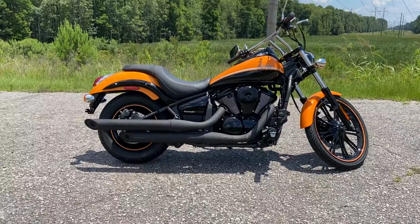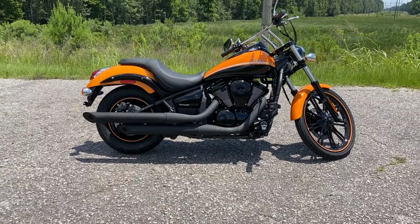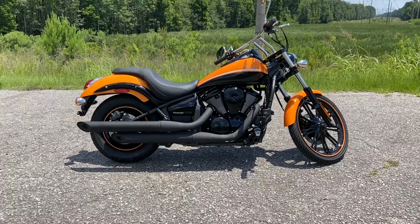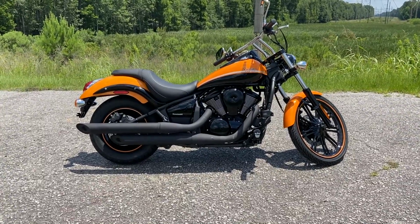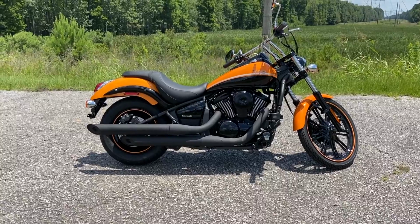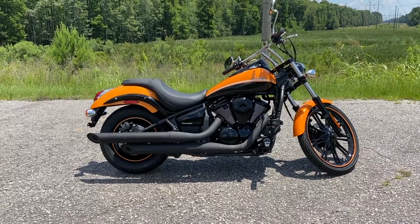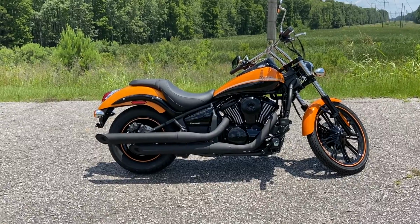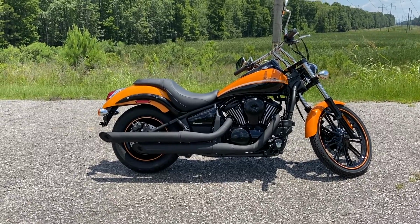It's pretty seamless, and honestly, I can say this pretty comfortably, with it being a 900 bike, that doesn't really matter. I still feel like even intermediate to novice riders can hop on this thing and feel comfortable on it. It plays very, very well with new riders when it comes to looking for a new cruiser.